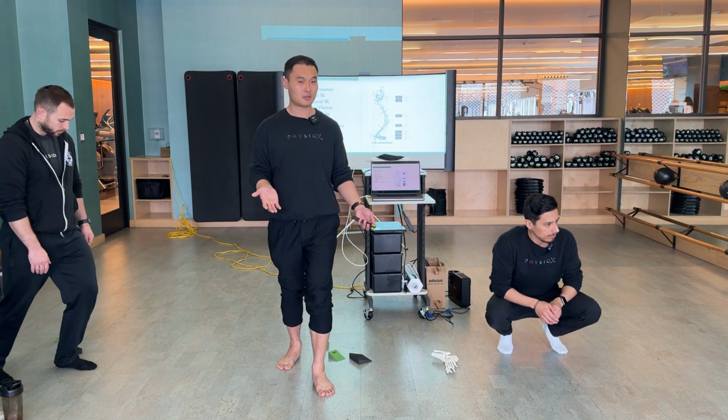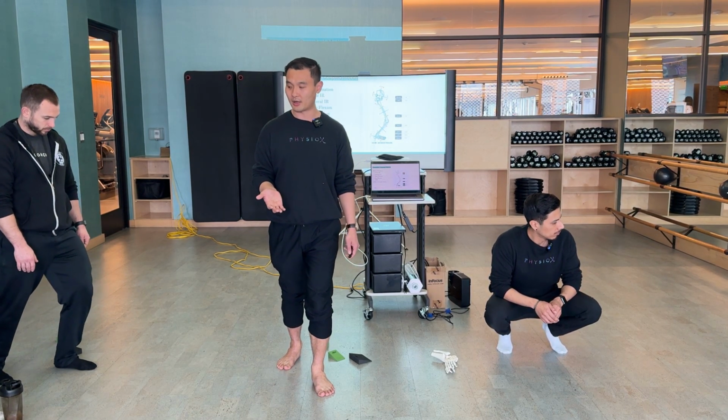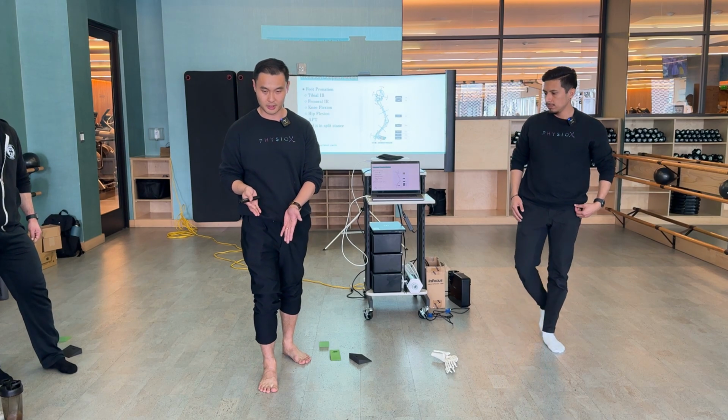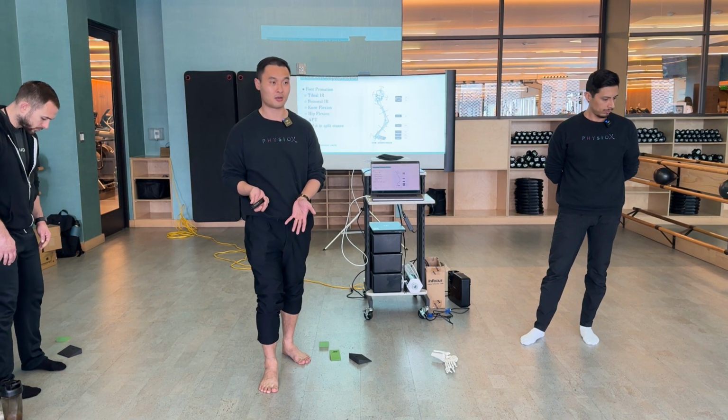Okay? Just kind of experience it in your own body. All right? So some of you might notice that my knee's completely going straight, or I feel really imbalanced. I don't feel smooth at all.